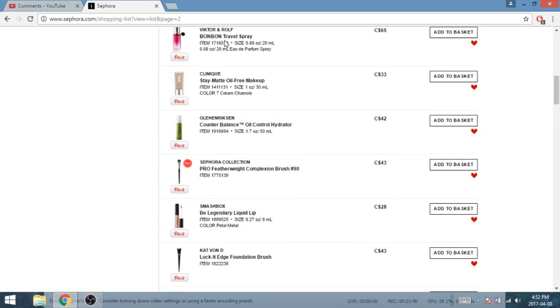Viktor & Rolf Bon Bon Travel Spray. I love this fragrance. It's so good. It smells so good. I used up an entire mini of it, but that's not going to happen right now. I like that the travel spray is just a little bit more of an affordable option. I mean, yes, the full size is the best value, but sometimes, you know, who really uses up an entire 3-ounce perfume? Not very many of us, right? And those are usually over $100. So, you know, it's just another option.